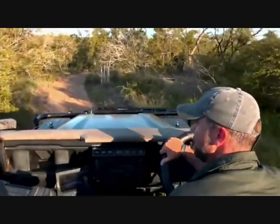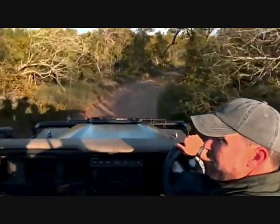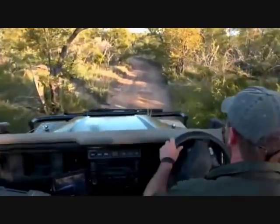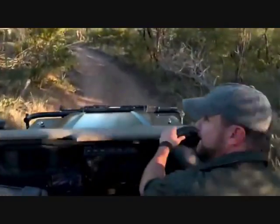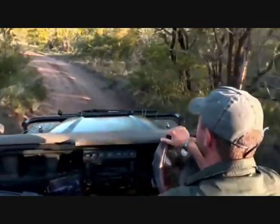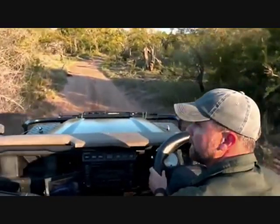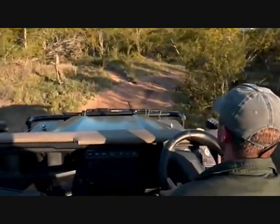So we're now on Twin Dams Road, heading in a southerly direction towards Twin Dams itself, where I do believe Noelle had Shadow and her cub this morning. You never know what might be seen. The temperature has dropped quite a bit. And I'm just loving this afternoon.